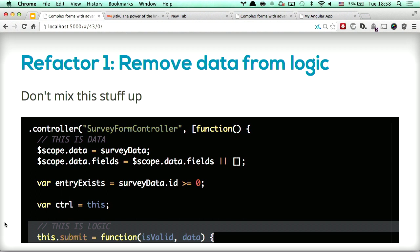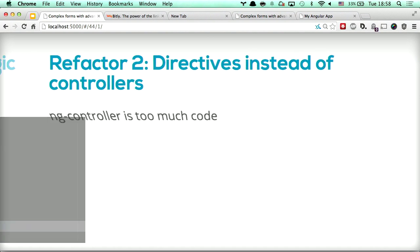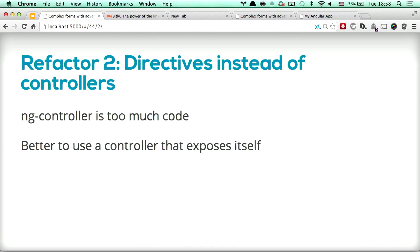And the reason why I'm stressing not to have big controllers is because if you have big controllers, your tests are going to be big, and there's going to be a lot of special casing, and the tests are going to be very coupled with the HTML code. Okay, so if we can get that to work, which we can't just do on its own, we need to refactor the controllers out of the directives, or controllers to be directives instead.